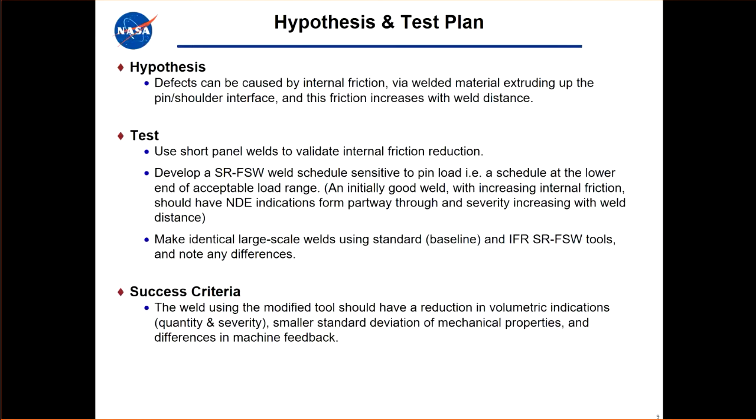So hopefully we'll go weld a large scale article, right? If internal friction is contributing to what we're seeing here, we'll start out clean and we'll get defects that get progressively worse as our weld length increases. We'll make a weld on the large scale article using our standard tool for a baseline, and then the IFR tool, and note any differences that we find. We're looking for success criteria such as reduced volumetric indications, better mechanical properties, and any differences that we see in machine feedback.